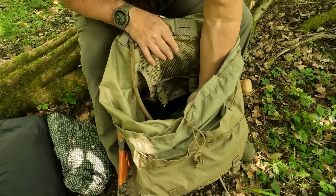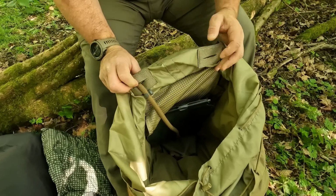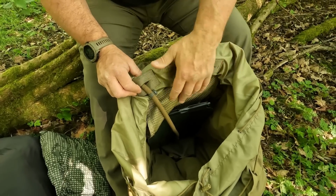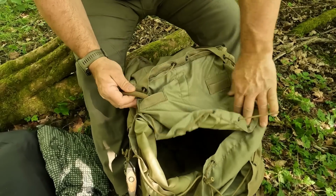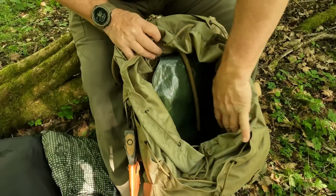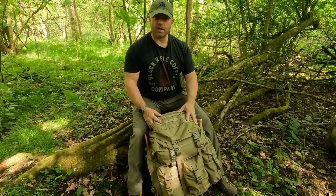You see there I've got a hydration bladder in there. That then goes through here, and you've got two ports that you can use for either antennas, wires, cabling, that sort of thing, or your hydration tube. So that's what's feeding through there. That comes out the top there, and then underneath the flap. That's how that works, and that's basically the main parts of the Bergen covered.